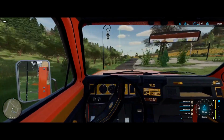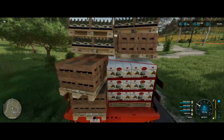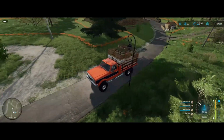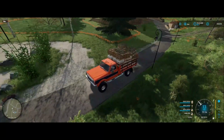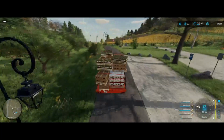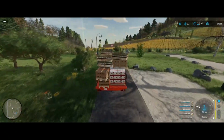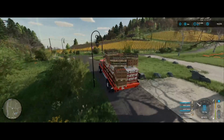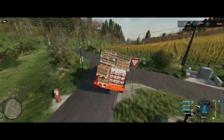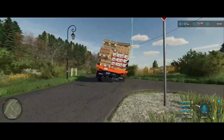Alright, so we're heading out of the nut orchard here, and we're kind of stacked up. I was thinking about using that trailer that we took the butter with, but it doesn't do these, so I'm like, well, let's start in the back of this truck. That's a little more than I expected, but ooh, leaner, man. Holy, look at that suspension.